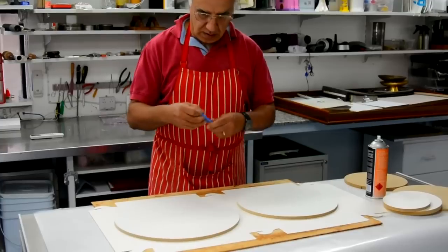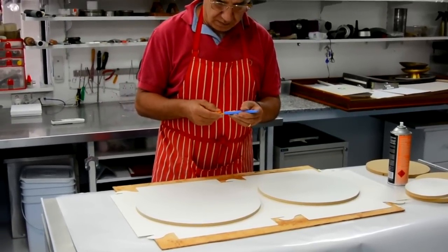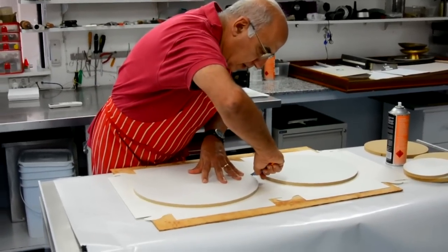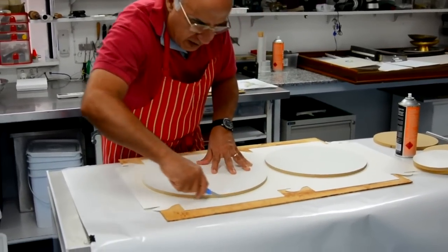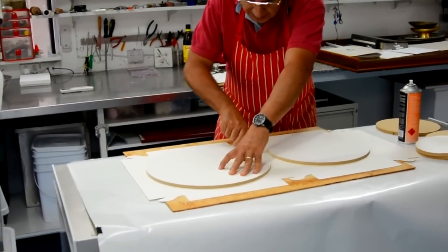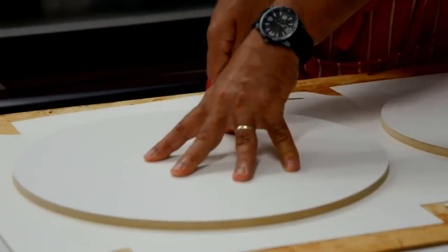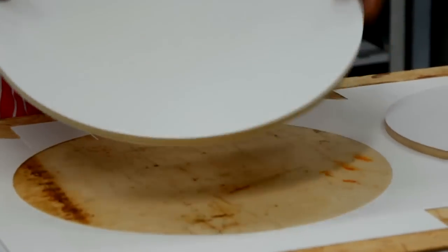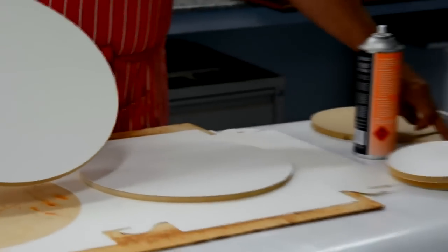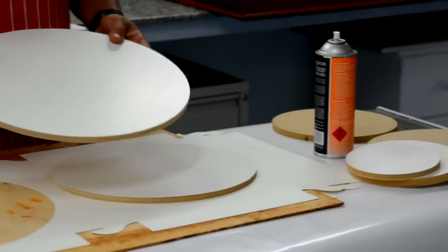Just take a blade. And then just go around it like that. I make sure that I'm cutting on a wooden board so I don't cut the other things underneath. I have a 400, 350, 300, 250, 200 and 150.